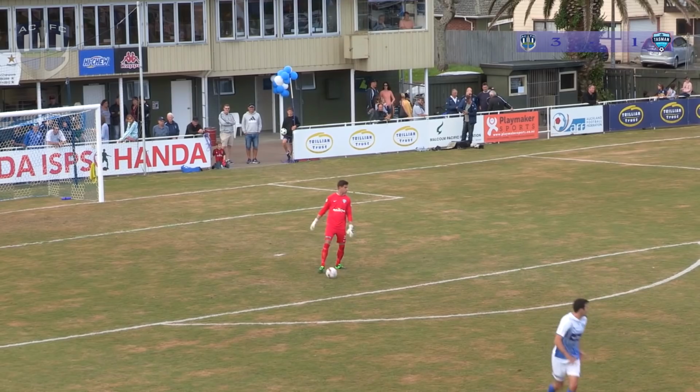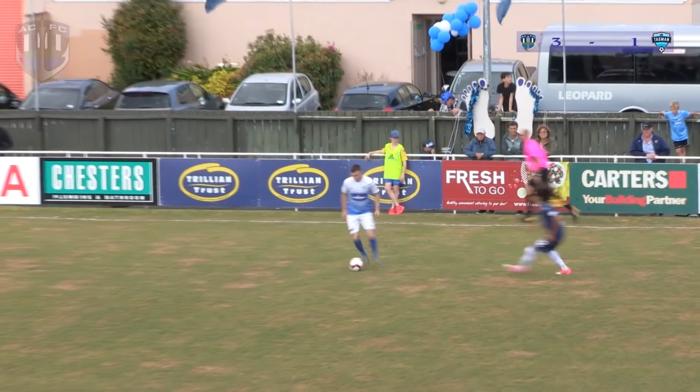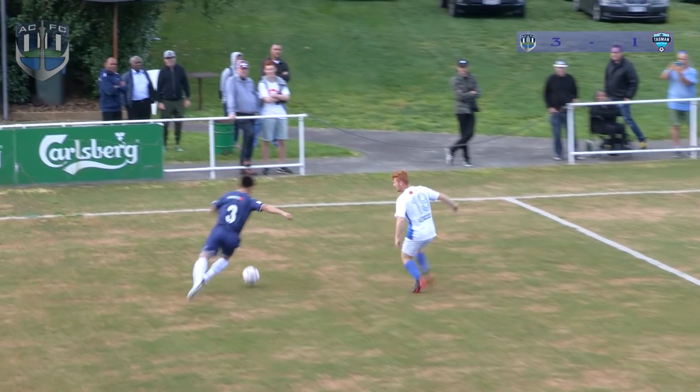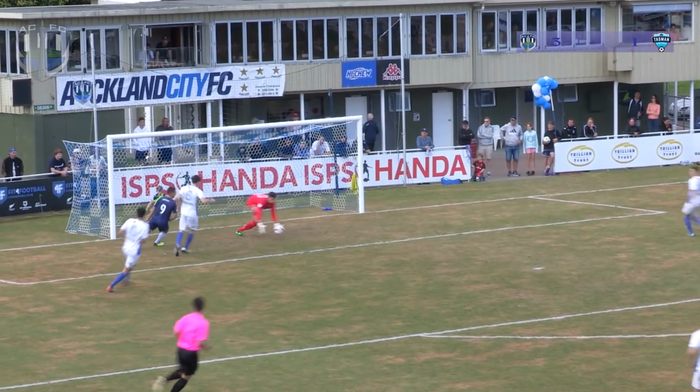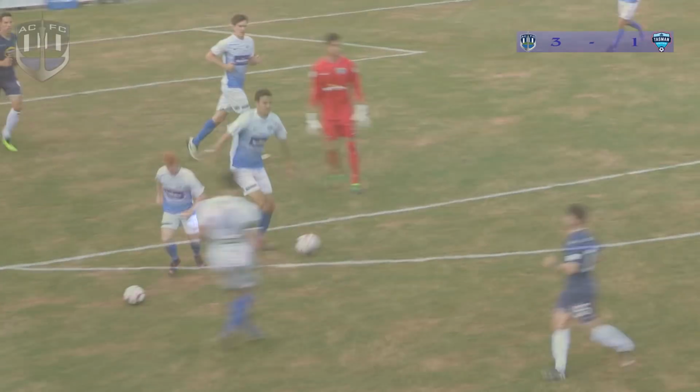And after a 50-minute delay, we're back underway at Kiwatia Street. And it's one of those moments where you just wonder how eager the players are to get on with the game after witnessing something as sickening as the injury to Corey Wilson and David Brown. Here's Takuya Iwata. Chester Gaskin.